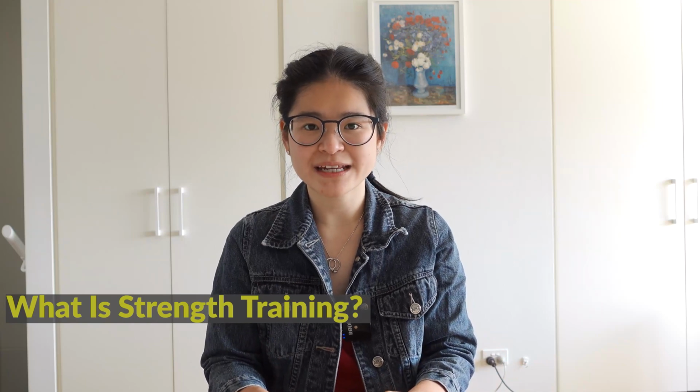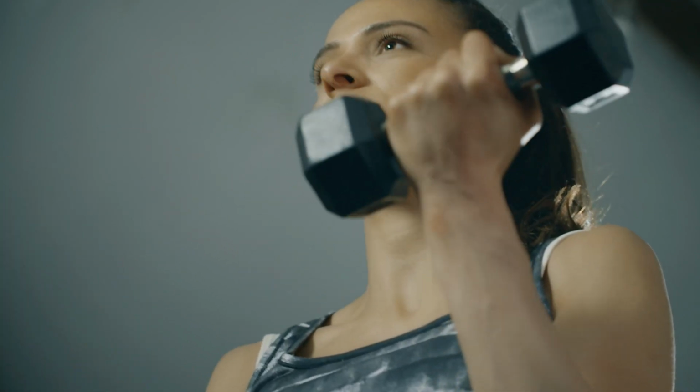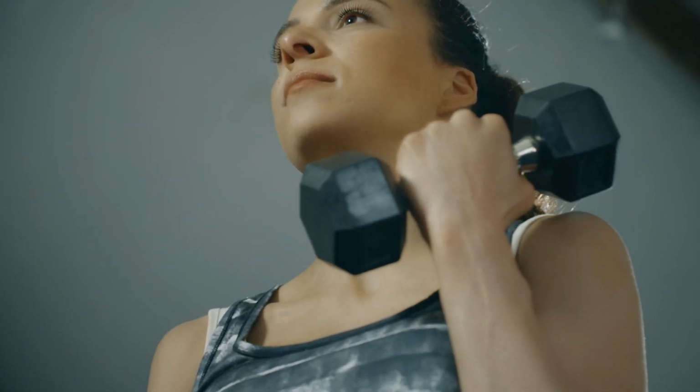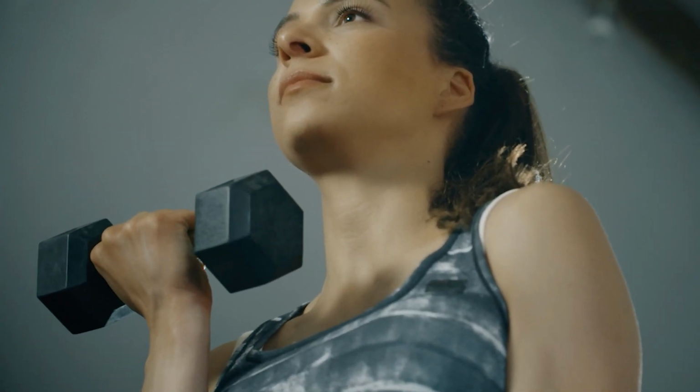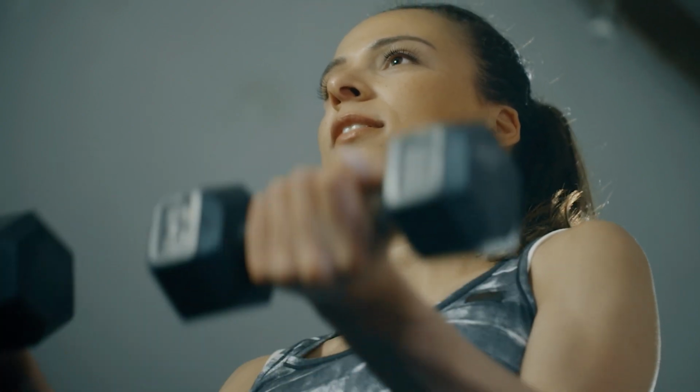What is strength training exercise? Now, strength exercises are any activity that makes your muscles work harder than usual. This increases your muscle strength, size, power, and endurance. The activities involve using your body weight or working against a resistance.